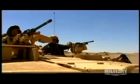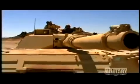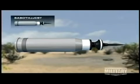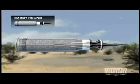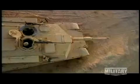The Abrams comes up against a variety of targets, and its main gun has ammunition to meet each challenge. To kill tanks, the Abrams uses a sabot round. The sabot, French for shoe, contains a depleted uranium penetrating dart, 2.5 times denser than steel. The penetrator contains no explosives, but destroys by delivering a lethal blow, racing toward its target at almost 1 mile per second. A well-trained loader can reload in 7 seconds.